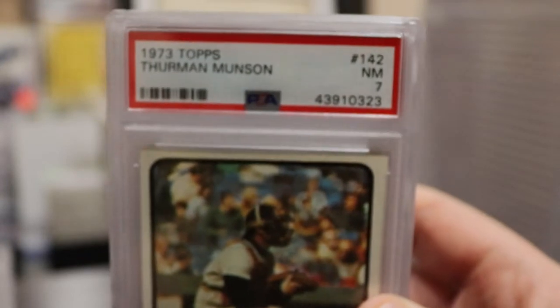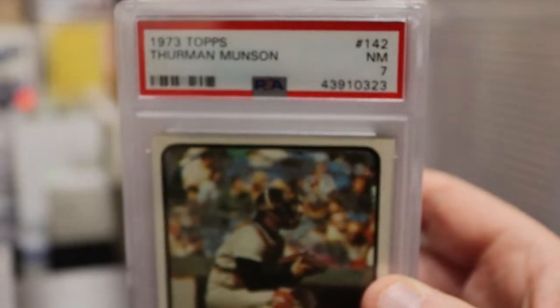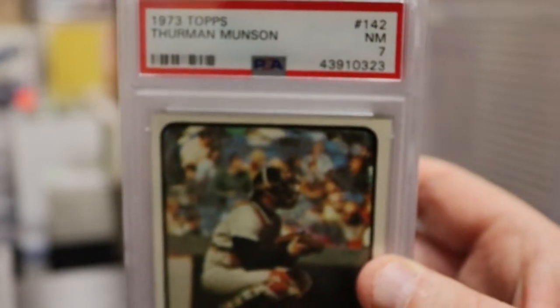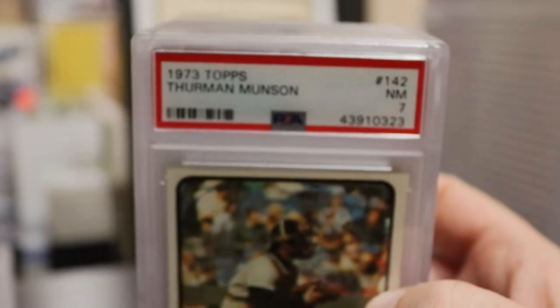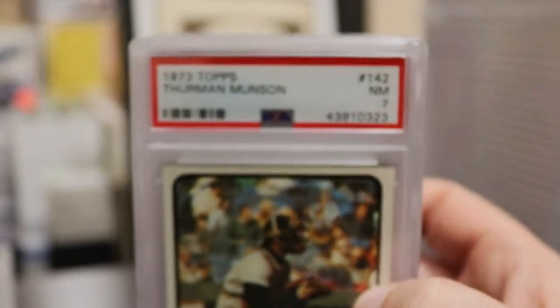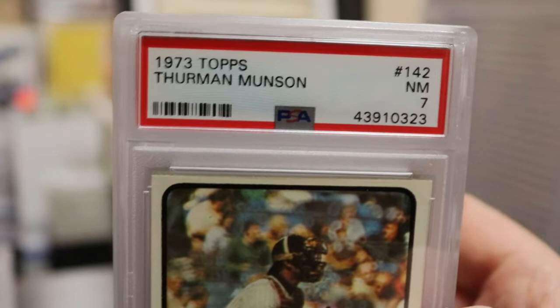has white borders. For the most part, they're centered okay. But PSA does a really, really good job of undergrading the crap out of 1973 Topps. I have no idea why. Do not ask me. But I have so many 1973 Topps that I've sent that look like 8s and 9s, and some look like 10s. I look at it through a jeweler's loupe, and there's no imperfections on the surface or anything like that that you'd normally miss with the naked eye, and it comes back a 7.